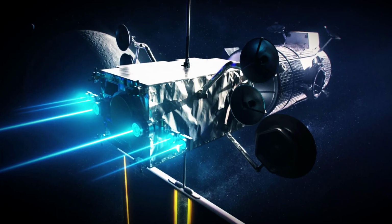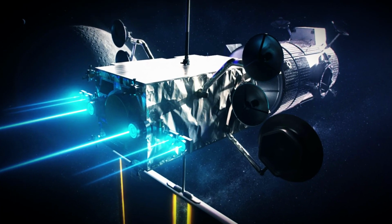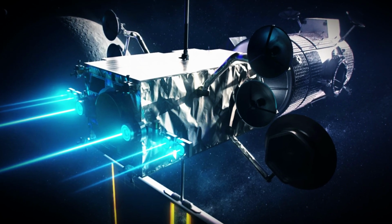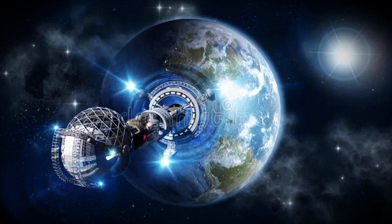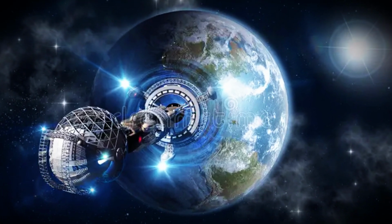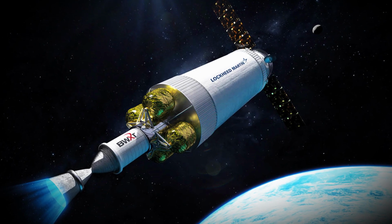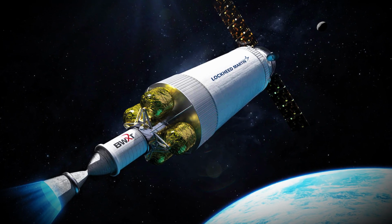But here's where things get exciting. Breakthrough propulsion concepts like NASA's Sunbeam system could one day slash that travel time dramatically, turning the distant dream of interstellar exploration into a reachable goal. Let's take a closer look at how the Sunbeam propulsion system is set to revolutionize space travel.